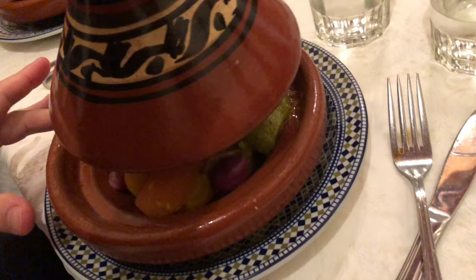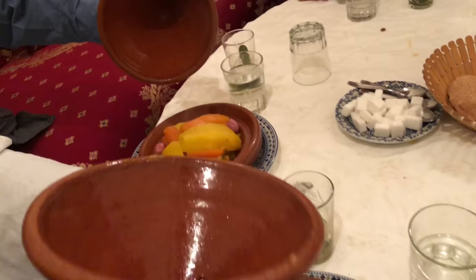Back. Gang's all here. It's a cell phone party. Anybody else get lamb? Lamb tagine.